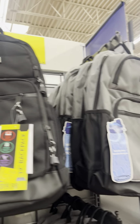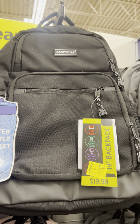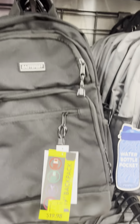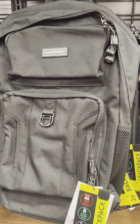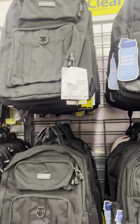I did find. They do have the Eastport over here. These are for $6. They also have them in pink for $6. They do have these Eastports over here. These ones are for $7. Lots of them over here for $7.